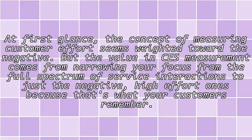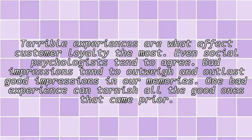At first glance, the concept of measuring customer effort seems weighted toward the negative, but the value in this measurement comes from narrowing your focus from the full spectrum of service interactions to just the negative, high effort ones, because that's what your customers remember. Terrible experiences are what affect customer loyalty the most. Even social psychologists tend to agree. Bad impressions tend to outweigh and outlast good impressions in our memories. One bad experience can tarnish all the good ones that came prior.